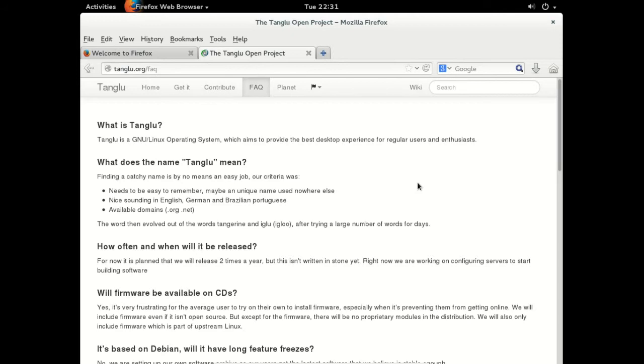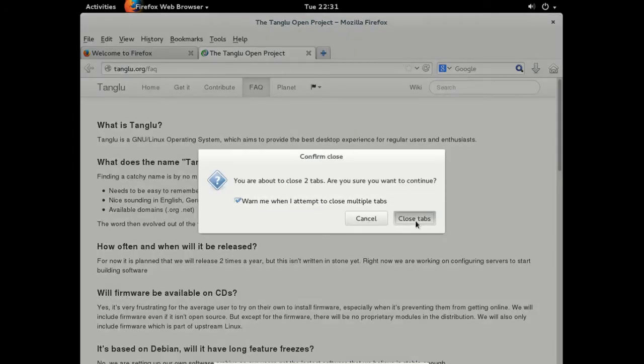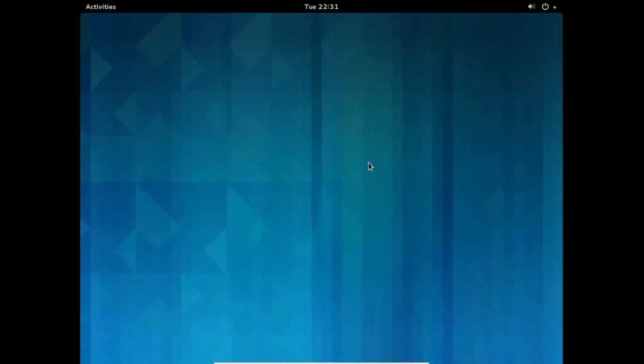Okay. Let's see if it works. How about that? Let's get out of this. Okay, this is your standard GNOME Shell or GNOME 3. Now, I've taken a look at several KDE distributions in the past. That's why I'm looking at the GNOME variety of this. If you want me to take a look at KDE of this, let me know. I might take a look at it.